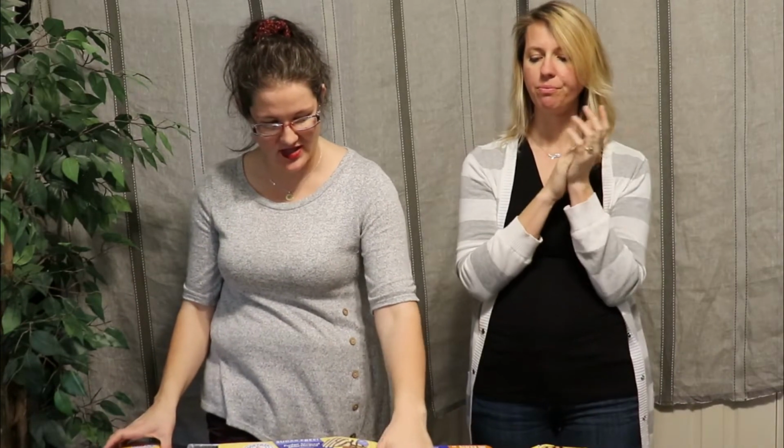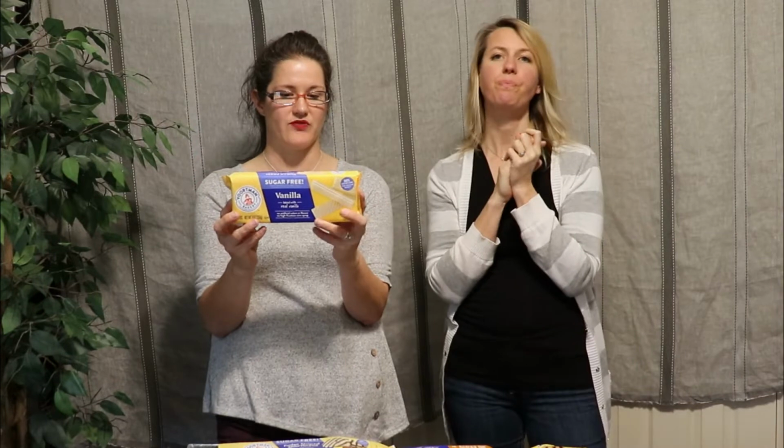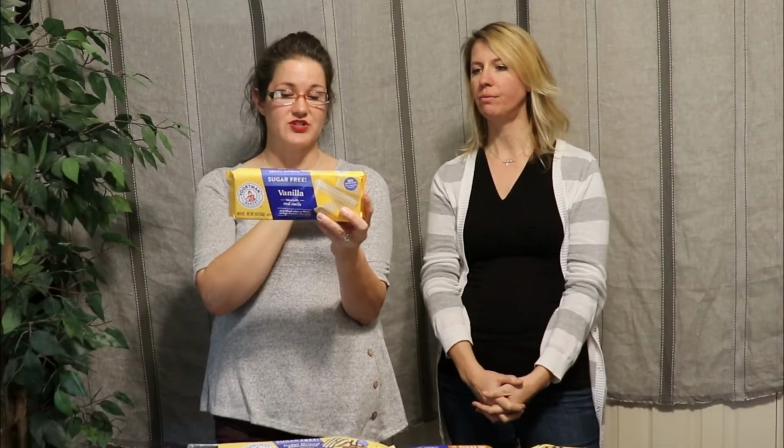Another cookie that this company does is the vanilla wafers. It's just $1.98 for their bag of vanilla wafers. And this is 3 wafers for 1 serving of 130 calories. And there are 9 servings in the container.